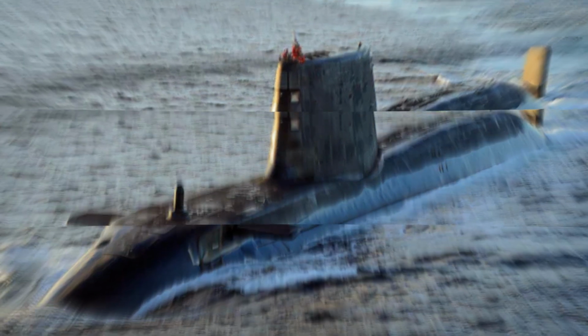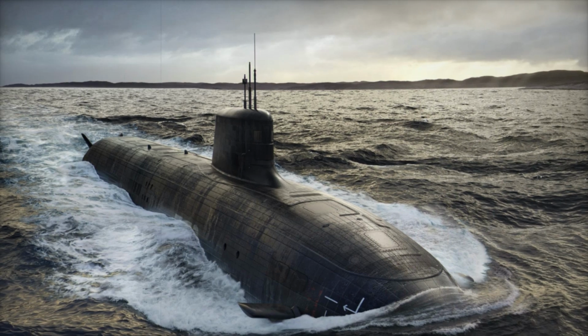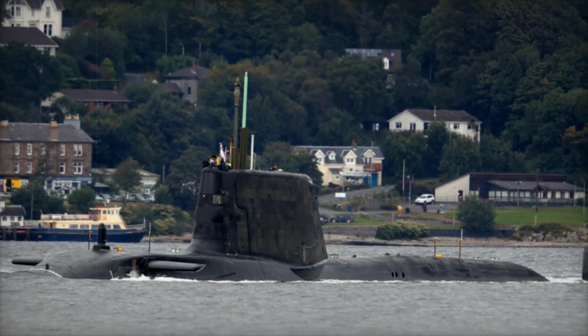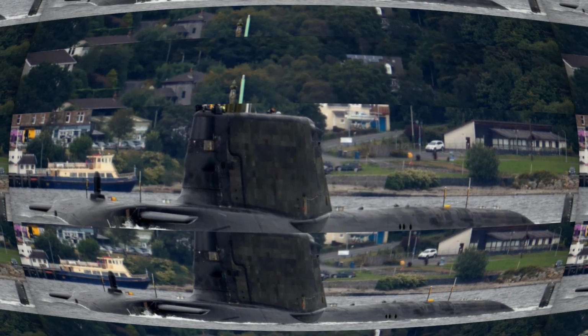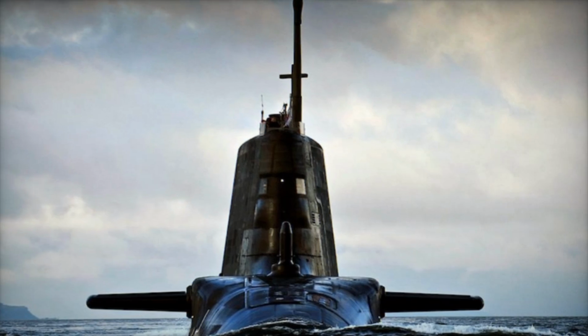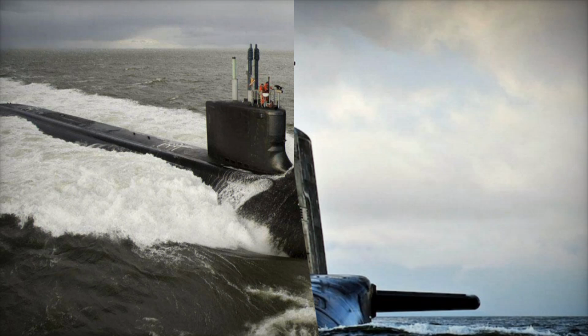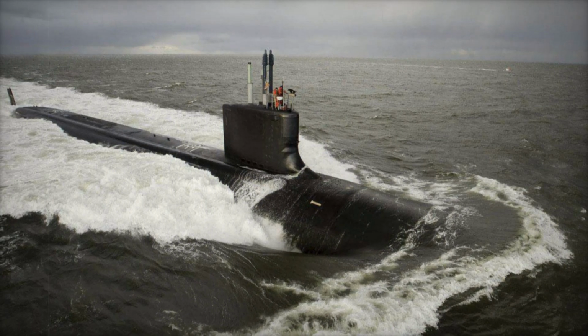At the heart of this contract lies Rolls-Royce's Advanced Technology Reactor Series, the backbone of the Royal Navy's nuclear-powered submarines. These reactors offer unmatched endurance, thermal efficiency, and safety, allowing submarines to operate silently for long periods without refueling. The Unity contract will further refine this technology to ensure that next-generation Dreadnought-class submarines maintain optimal stealth and performance.